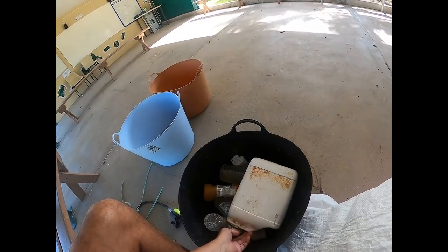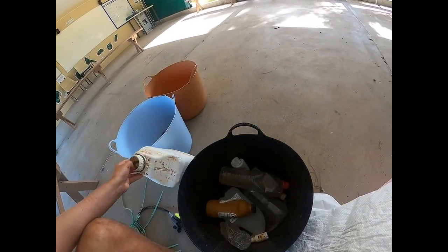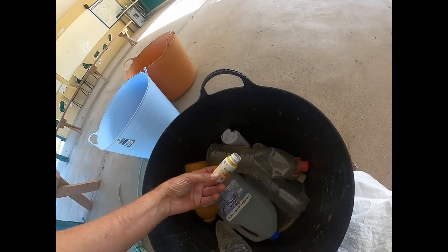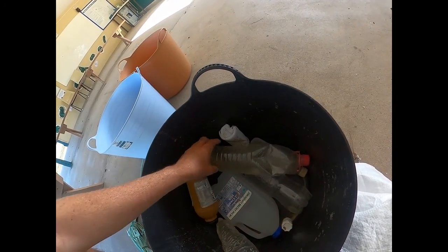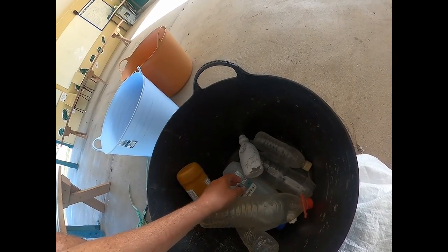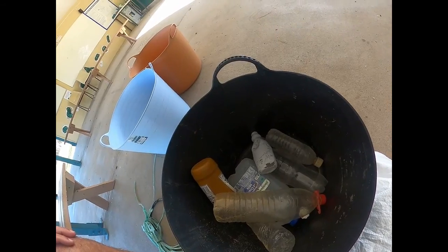Okay, with our bottles and containers, we've got an oil container of some sort, milk, I know some small container, water, soft drink, maybe a little bleach container from overseas. Okay, so there were 10 bottles, one of them was oil, the rest of them were all drinking.